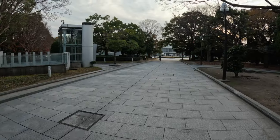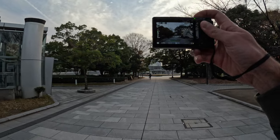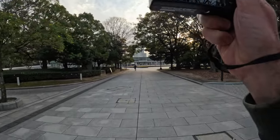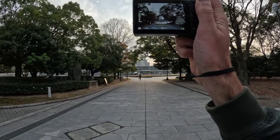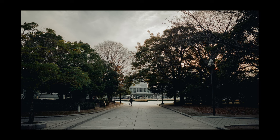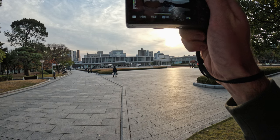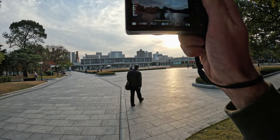I updated my GR to the latest firmware, which introduced more customization on the snap focus and, more importantly, a snap distance priority mode. I feel that this can be extremely efficient in the streets to be quicker to react and use it almost as a true point-and-shoot camera. A lot more to explore and try on that side, which is very exciting, and you can expect a video about this coming soon.